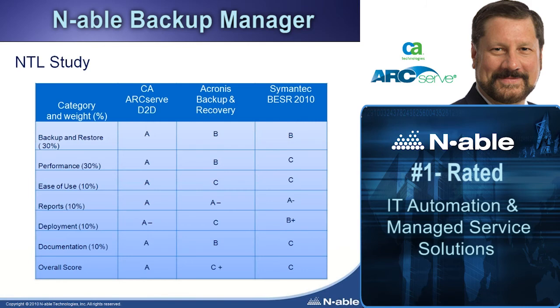The NTL, or Network Testing Labs study, ended by producing a report card for each product. As you can see here, CA ArcServe D2D proved to be the better choice in NTL's head-to-head comparisons. In fact, NTL stated that CA ArcServe D2D is quicker, more reliable, and less expensive than the competition, and it enjoys an insurmountable technological advantage over the competition with synthetic full backups based on CA's I2 technology.